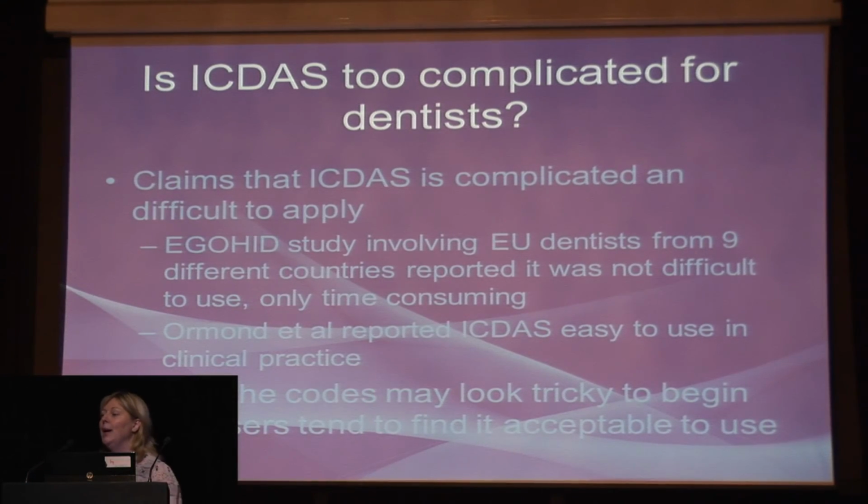Okay, so let's talk about ICDAS and it being complicated now. Because actually, when you first look at the criteria system, it is quite complicated. And in most of the studies that I do involving general dental practitioners, I ask them to have a sheet that has the codes, and they have it with them when they're examining. So they don't have to memorise and worry about getting them wrong.